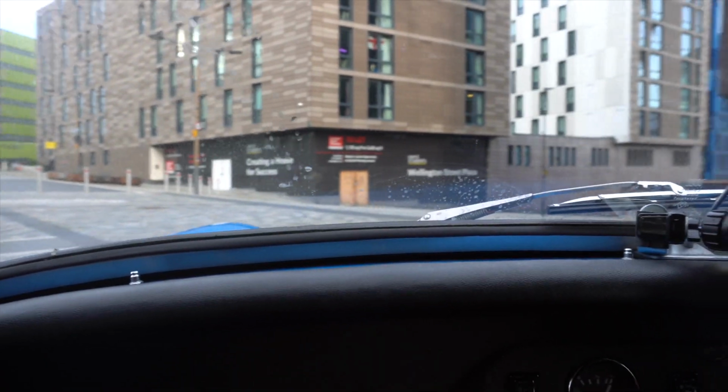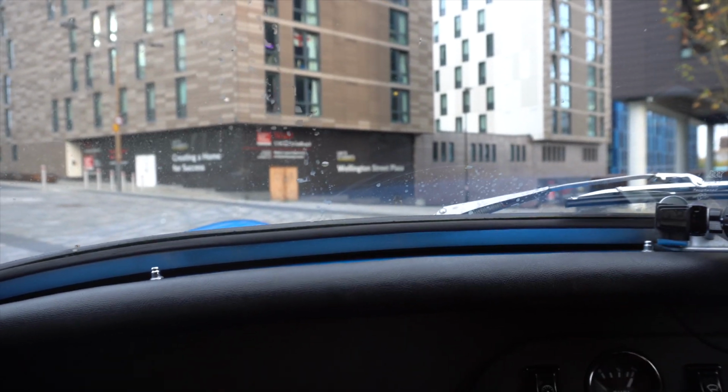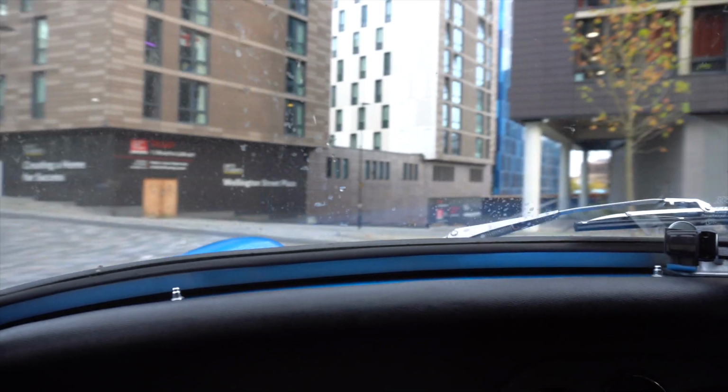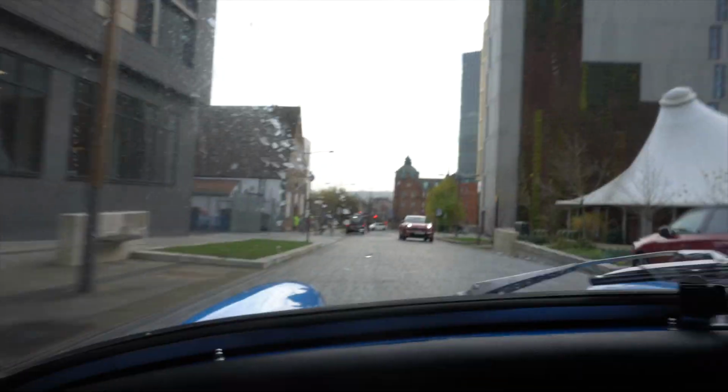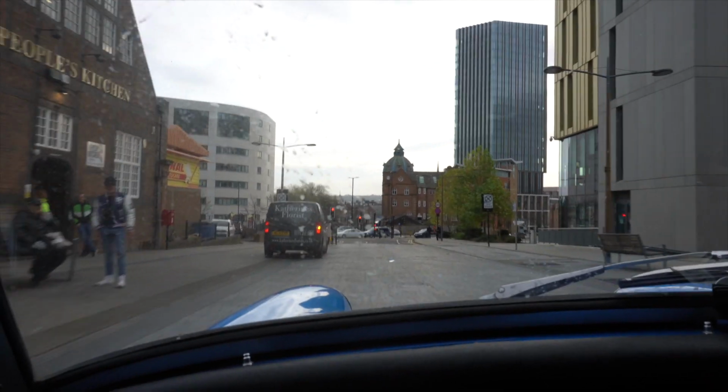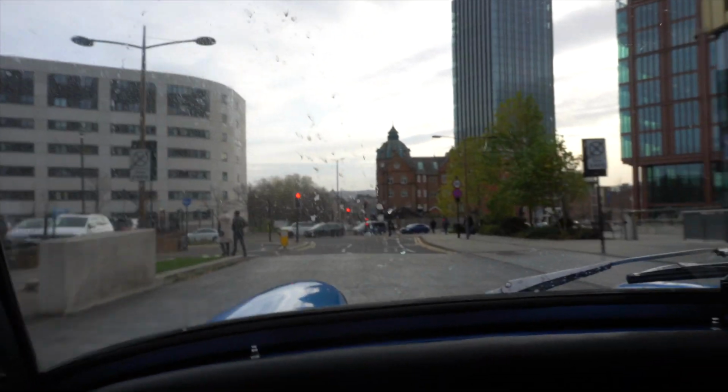The other thing is people love seeing these cars like this. That guy at the traffic lights who said something about the car, that happens all the time. Especially older people love it. He likes it, probably.